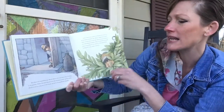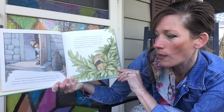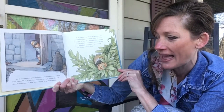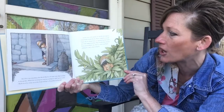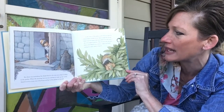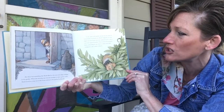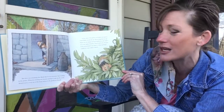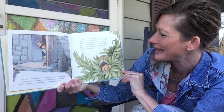But there was something else that Micah liked to do even more than working in the garden. When the morning sun was just starting to wake up the world, Micah loved to creep out of the house and go to the garden all by himself. In the center of the garden, there was an old olive tree that raised its twisted limbs towards the sky. Micah would wedge his toes and his fingers into the bumpy bark and climb up the trunk to one of the highest branches. Do you like to climb trees just like Micah?